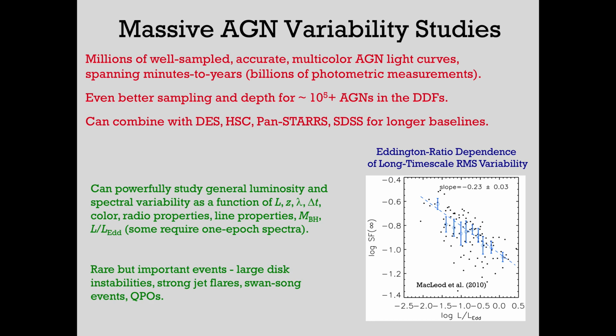First of all, LSST will allow truly massive studies of AGN variability. LSST will provide us with millions of well-sampled, accurate, multicolor light curves of active galactic nuclei, spanning a very broad range of timescales, down to minutes and all the way out to 10 years and hopefully beyond. And this entire photometric data set will be made up of billions of photometric measurements. You will, of course, have even better sampling and even better depth for the about 10^5 or more active galaxies in the deep drilling fields. And it will also be possible to combine the LSST data with data from the Dark Energy Survey, Hyper Suprime-Cam, Pan-STARRS and the SDSS to achieve even longer baselines for variability studies.